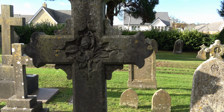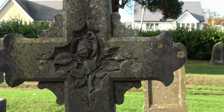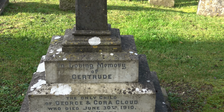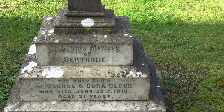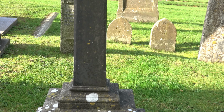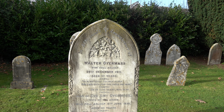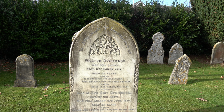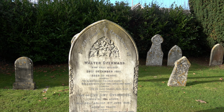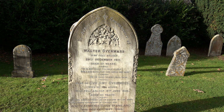This one here looks like a rose carved into the centre of the cross there. And down here we have the names Gertrude, the only child of George and Cora Cloud. She was just 21 when she died. Carving here of what looks like ivy leaves, and a really uncommon name here, Walter Overmass, died in 1911, and his wife beneath there, Eva Amy Overmass.